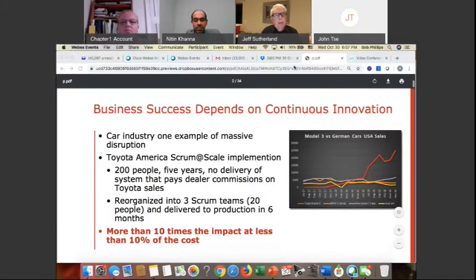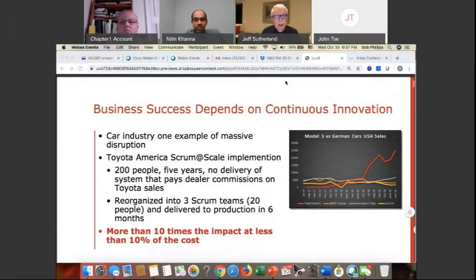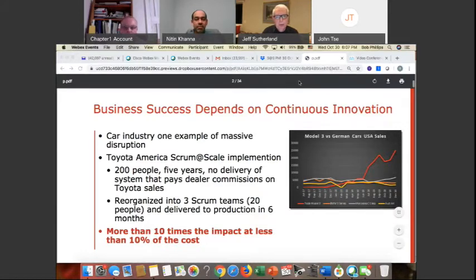To deliver dealer commissions for selling Toyotas, a pretty important system, they had 200 people working on it for 5 years and had not delivered anything. We cut the team size to 20 people, split them into 3 Scrum teams, and delivered to production in 6 months. So we get a massive increase in capability with a massive decrease in cost by implementing Scrum at scale. Next slide, please.